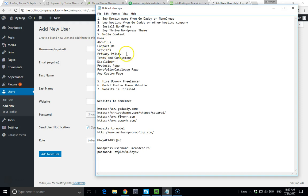These other things are also very important. If you do any type of marketing to your website, a privacy policy and terms and conditions are essential. Once you get that in place, find the website to model, ashburnroofing.com, hire the Upwork freelancer, and tell them to model the website. And then when you have the website finished, I've created a lot of websites using this. Not that hard to do.